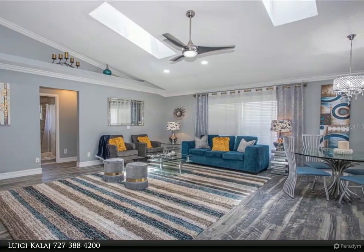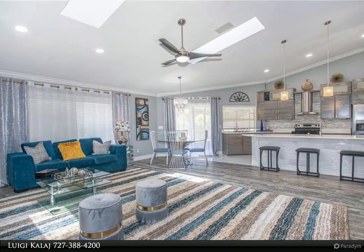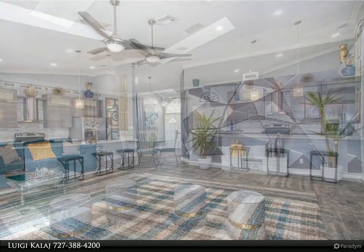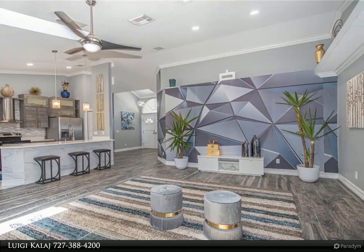Opens to a huge great room with skylights and doors leading to a nice size screened-in lanai and an open patio, great for entertaining. New flooring throughout. New modern light fixtures and ceiling fans, freshly painted interior and exterior.